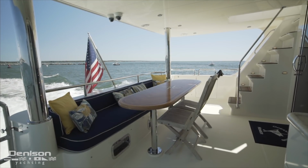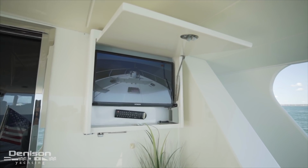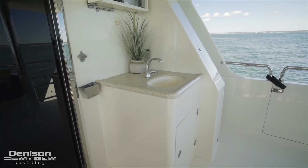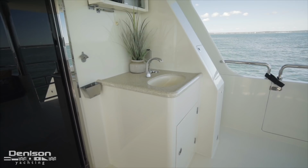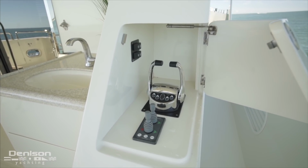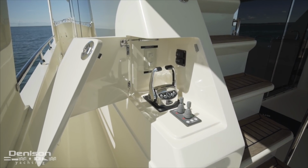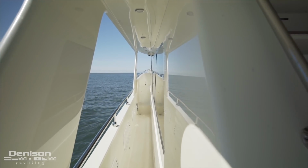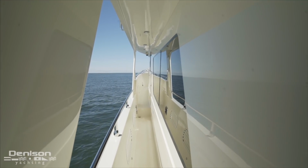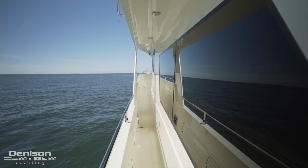Another feature back here is a drop-down TV forward on the port side that's just above a sink. And the final detail I want to point out back here are the aft docking stations, both port and starboard, that are equipped with engine controls and joysticks that control the bow and stern thrusters. Also note that walk-around side decks are found on both sides of the yacht and are a must-have for a boat that was designed to always be on the go.